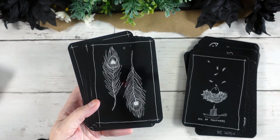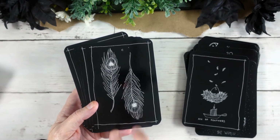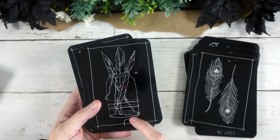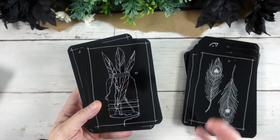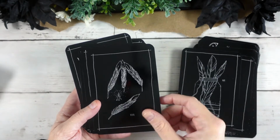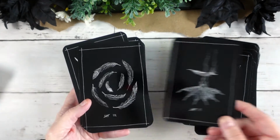So here you can see we just have two feathers and they are in opposition to each other, or perhaps balancing each other out. Here we have the three feathers all collected together in that jar. So that idea of collaboration, of working together, of things coming together to create something bigger than themselves. And you can see that we have this kind of illustration throughout the minor arcana.